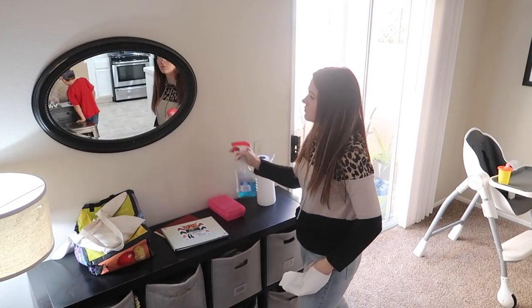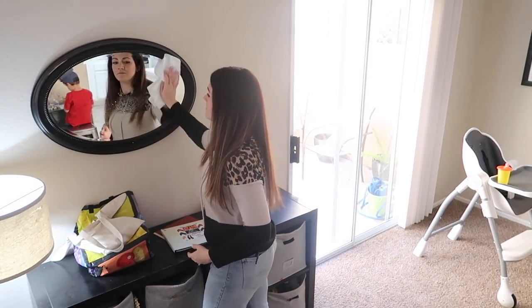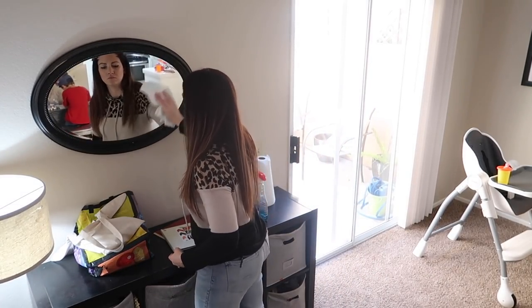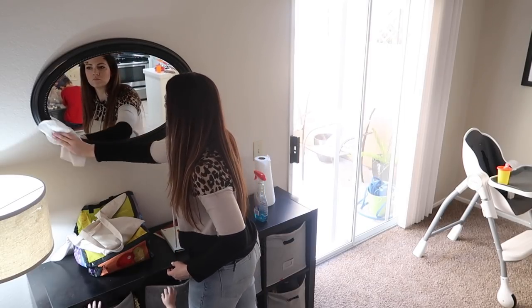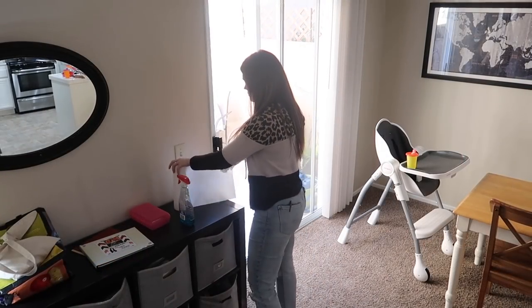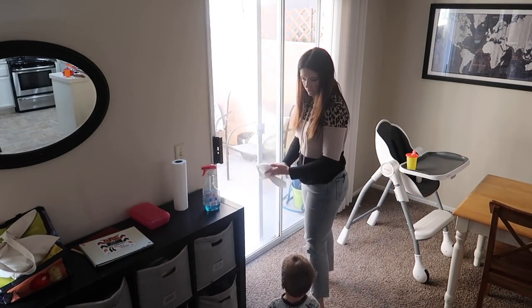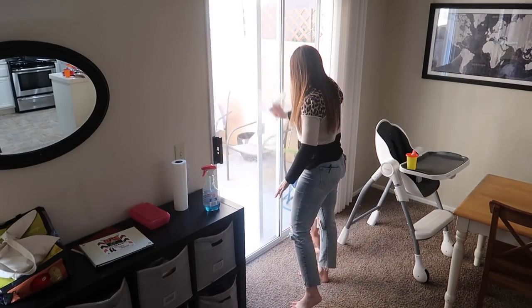So now we are headed downstairs, and this is where I kind of start cleaning around my children. I wasn't really sure if I'd be able to get stuff done with the kids around, but I just told myself to just try and do as much as I could. And it actually worked out pretty well.